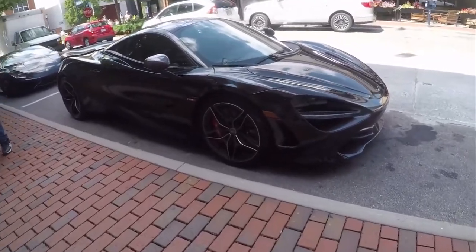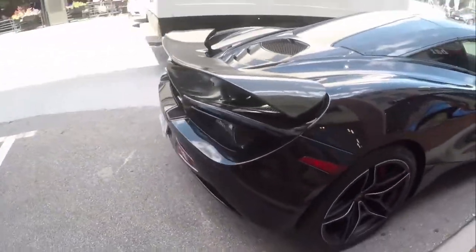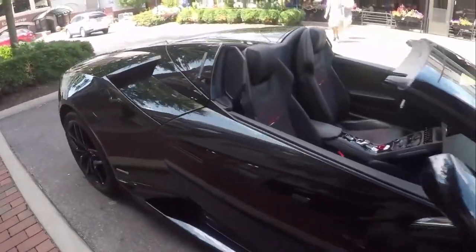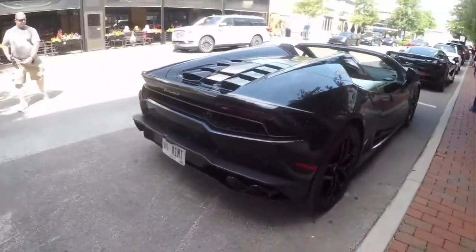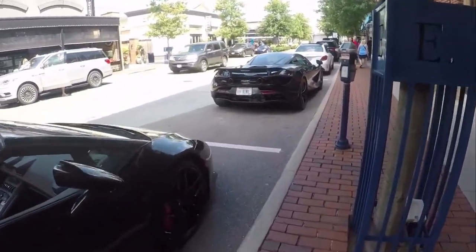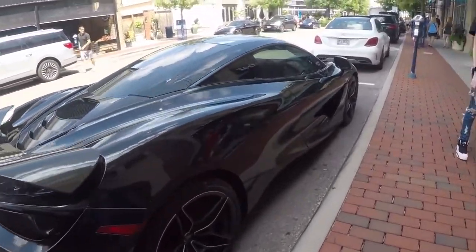We got a black 720S right here. And we got a black Huracan right over here as well. I want to say these are actually the Toy Barns cars, because of the dealer plate, looks very familiar. I believe that is who owns these.